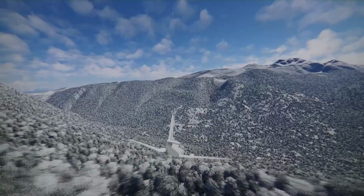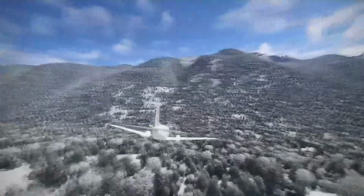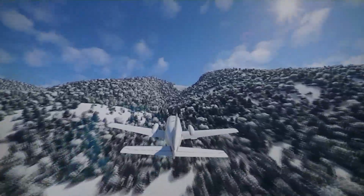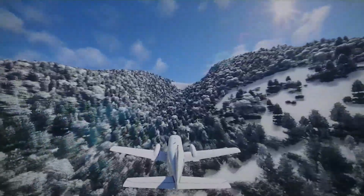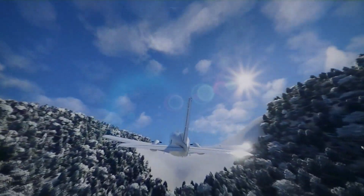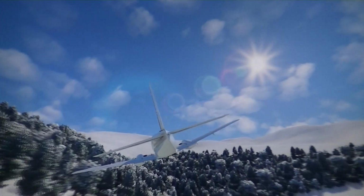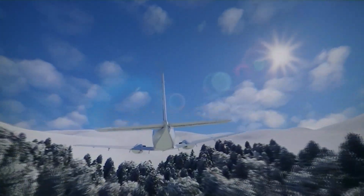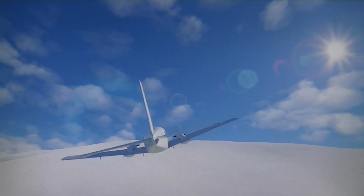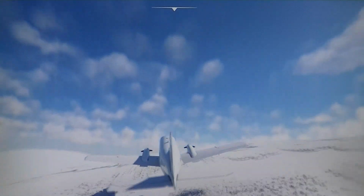Maybe we'll dip down to this little valley for this. Oh yeah, there we go. Ooh, pulling hard. Pulling some maneuvers here. Very cool. Flying low. So check our map. Basically on course. Ooh, that was close.